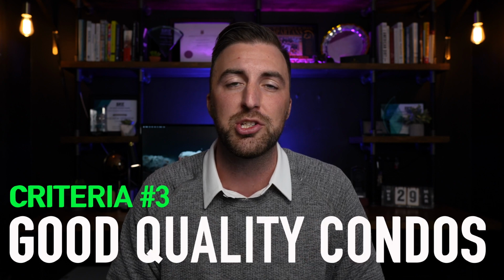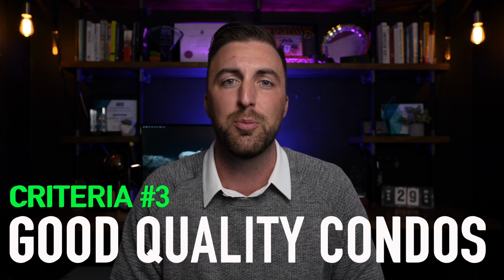And number three, these buildings are all buildings I would recommend, which is obviously very important if you're buying a condo building. You want something that is going to hold its value, and you want something that's going to be very well managed, which is extremely important when you're looking at condos.